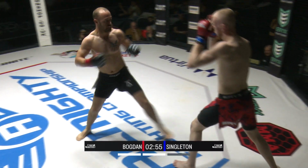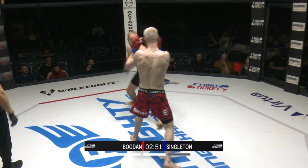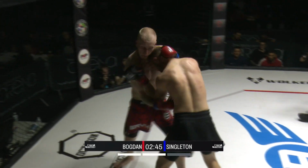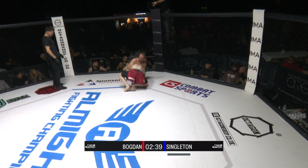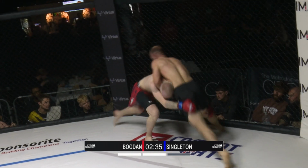Yep, he throws that right hand like a sledgehammer. Yeah. Well, there's going to be space for Singleton to come down the pipe if he can keep that composure. That's a little bit better for him there, but Bogdan is just relentless. Yeah, he likes to just get into that space and throw low. Singleton shoots in again. Yep.